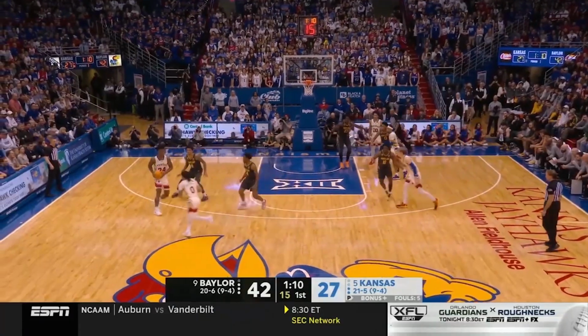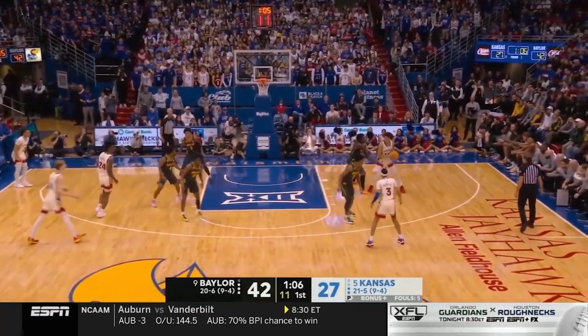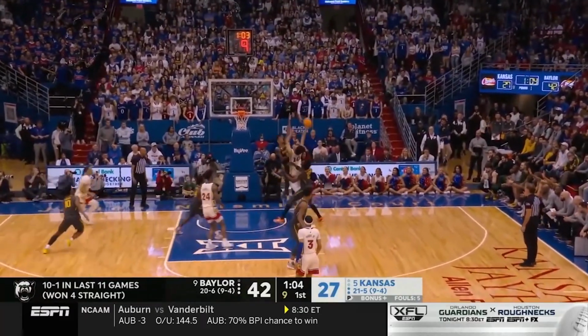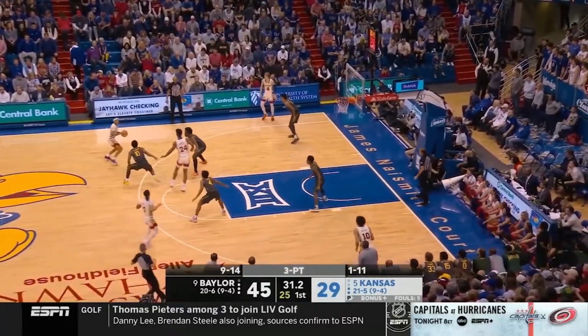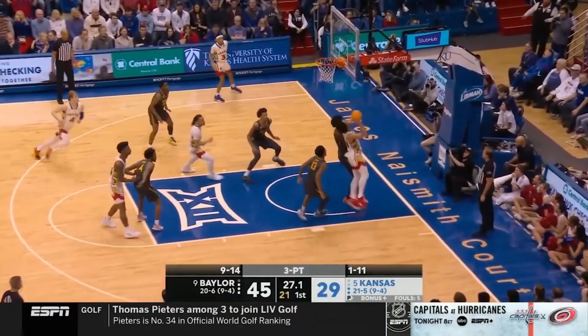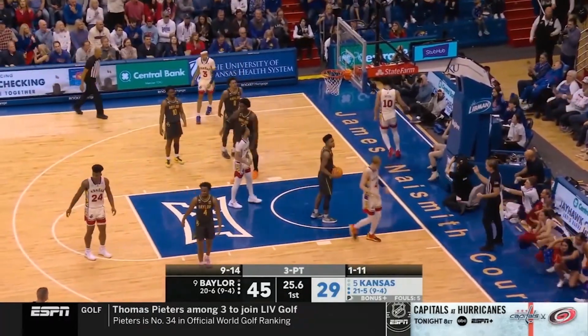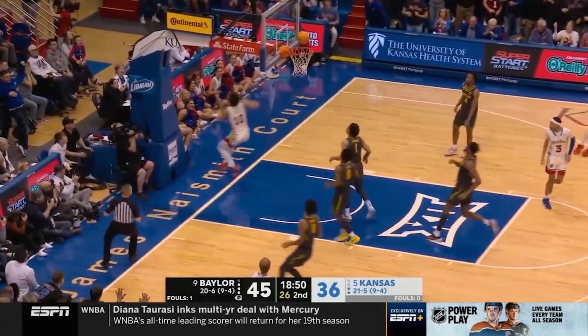Lost at home to TCU by 1, lost at home to Kansas State in overtime, but they have been almost unbeatable since. Wilson spins and hits. Tough one on the baseline. I mean, 9-1 in three-pointers made. It's not hard to figure out the difference in this game. Wilson again, and a chance for 3. Harris back to Wilson.